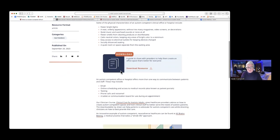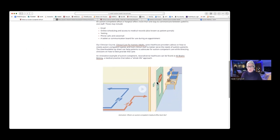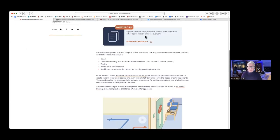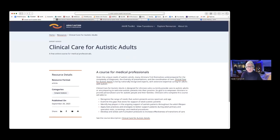So downloadable resources. We've also got a video that also has the same information for people who need visual cues, which many of us do. And again, Chris's staff was absolutely amazing in helping us put this together. So you see the underlining here, those are the external links, the links within the site. They'll also take you outside the site.